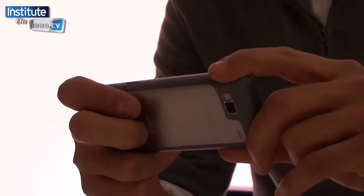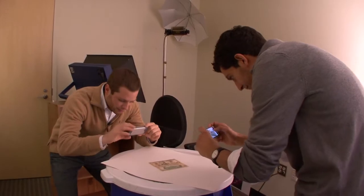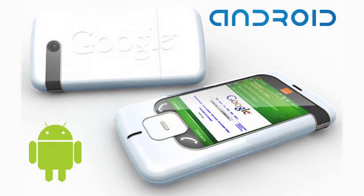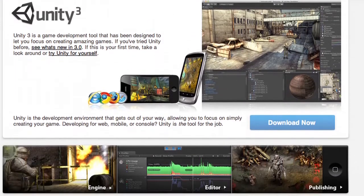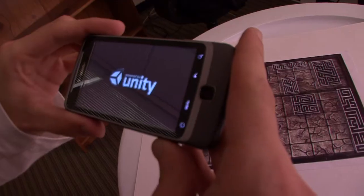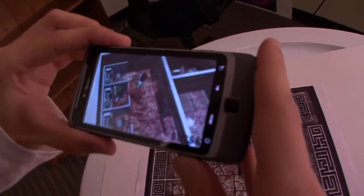In the last year or so, mobile phones have gotten really powerful, so you can actually build these apps now. And Qualcomm released their augmented reality SDK, which is one of the best SDKs for mobile augmented reality, and it's free on Android. They also built a plugin for Unity 3D, which is a top game engine for mobile phones. And we're using these in our lab to create and explore augmented reality games. So we teamed up with Qualcomm.